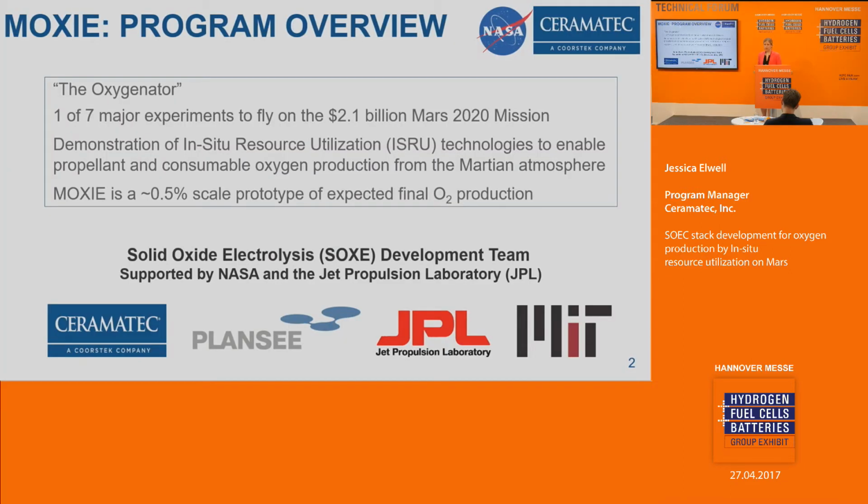A little bit of a program overview. Most of the technical discussion will be focused on the stack itself, but the Mars Oxygen In-situ Resource Utilization Experiment, or as we shortened it, MOXIE, is one of 7 major experiments that were chosen to fly aboard the $2.1 billion Mars 2020 rover, which is a Curiosity-class rover.